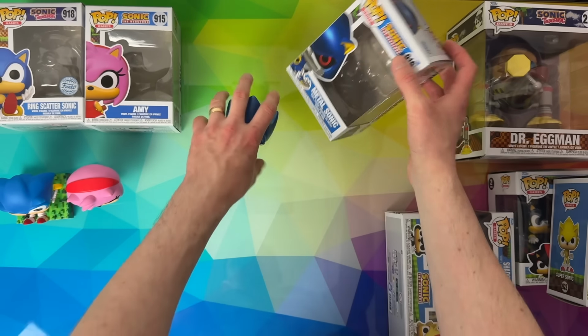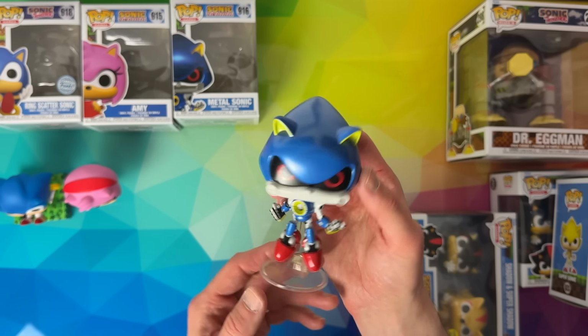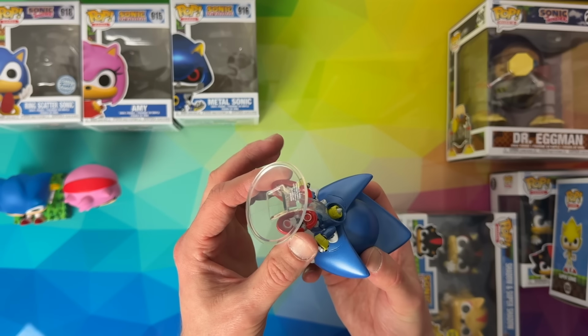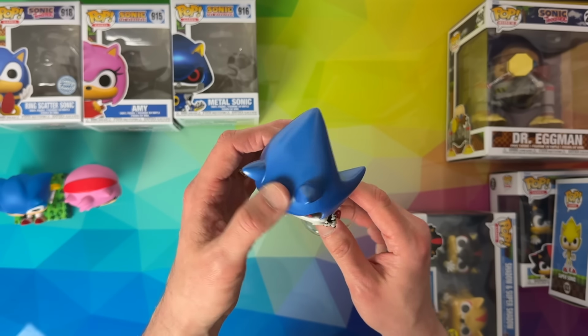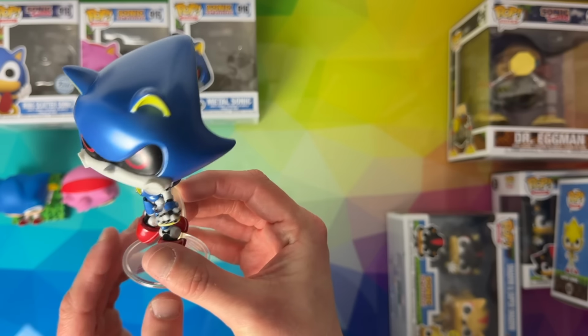There we go, Metal Sonic. Take a closer look at him. Oh, he looks really cool, doesn't he? I love that. Like I say, with the built-in stand, really nice stand actually. It's better than when you used to be able to poke the stands in the feet. Really cool to see that one. That's a nice one. Really nicely detailed, and yeah, love that one.